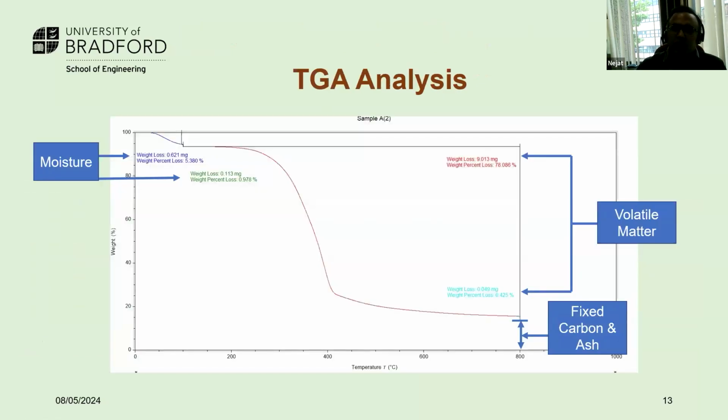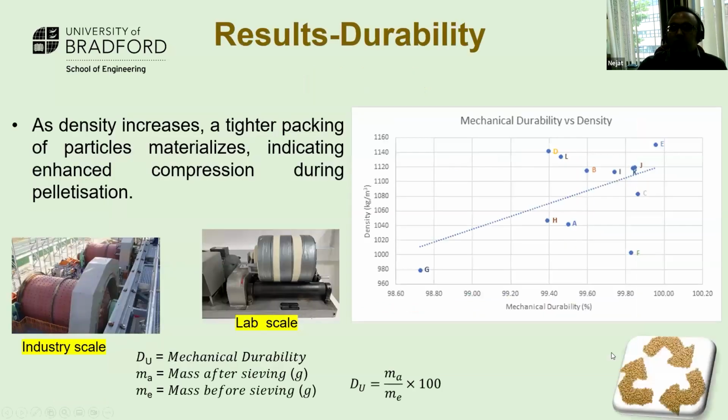We're using TGA, so all of you know that it is just heating the sample. The first drop you can see is the moisture removal. And that's the ash which is left, and then the rest is the volatile matter, some aromatics, etc., which evaporated. But again, one of the challenges, for either a coal-fired plant or a biomass-fired plant, is what to do with the ash. And I know there is one more project funded by the UK CCSRC to tackle this ash, which is out of the scope of this talk, but just for your information.